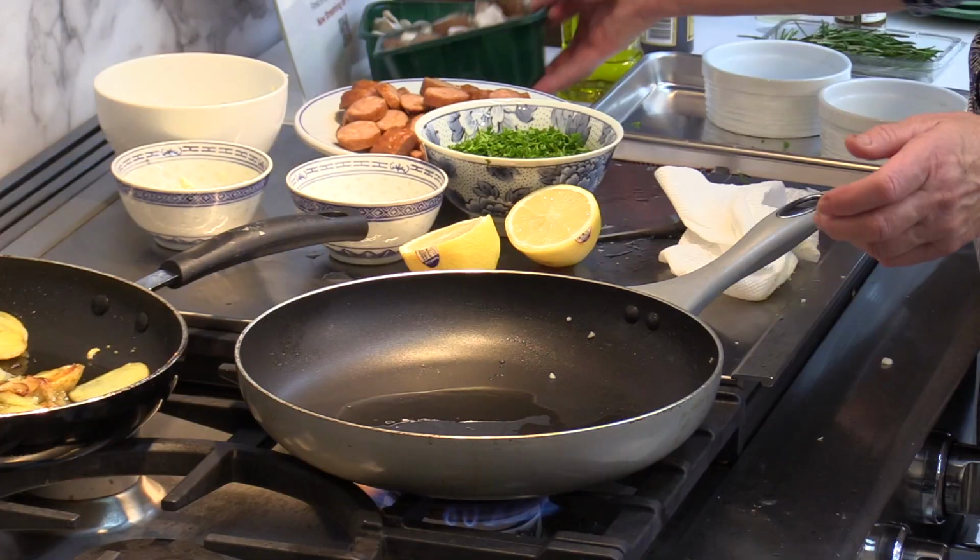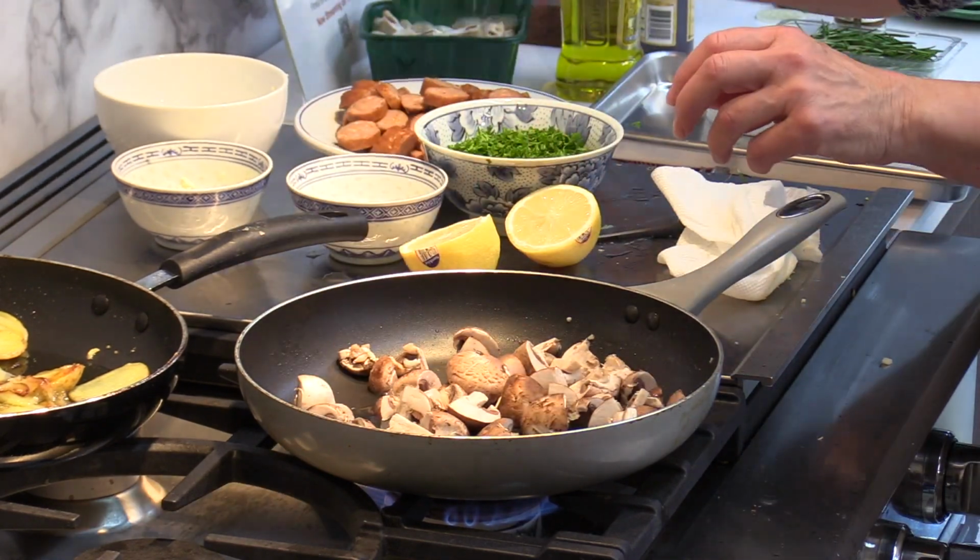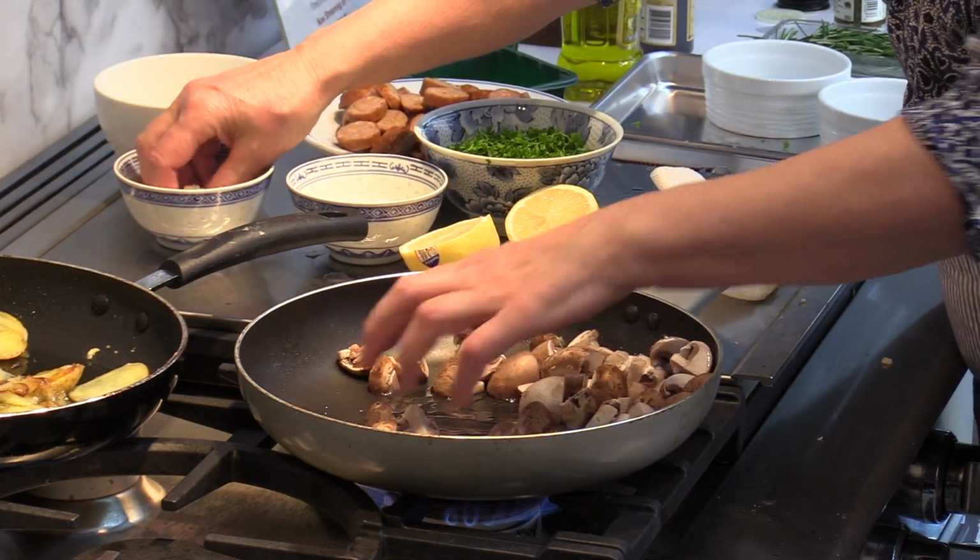So what's our third dish? So then we're putting in sautéed mushrooms, a little bit of garlic too.